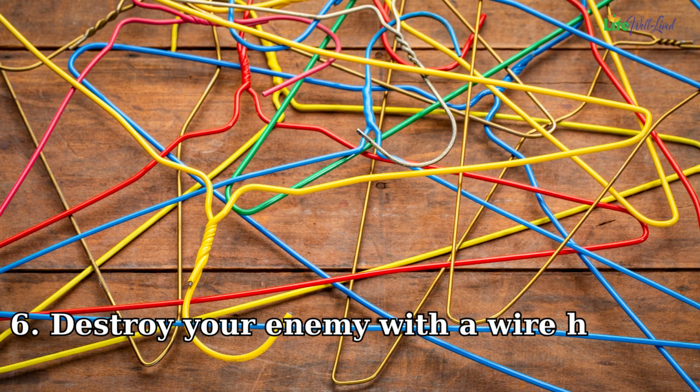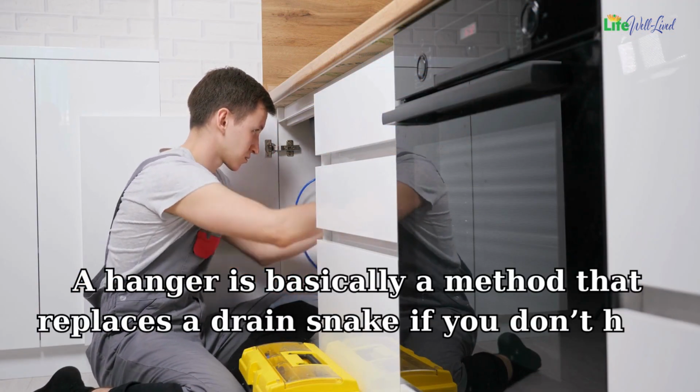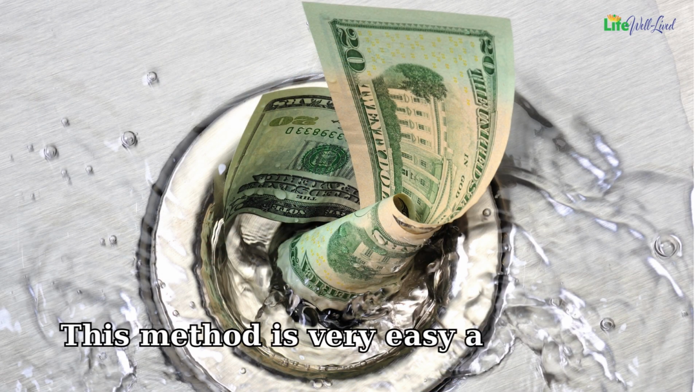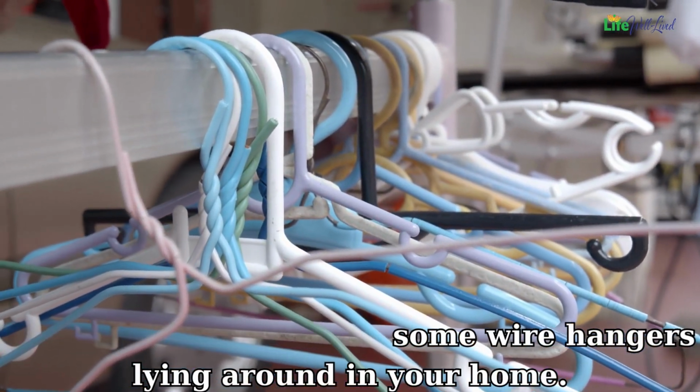6. Destroy your enemy with a wire hanger. A hanger is basically a method that replaces a drain snake if you don't have one or if your clog isn't that far down. This method is very easy and cheap. Let's just hope you have some wire hangers lying around in your home.